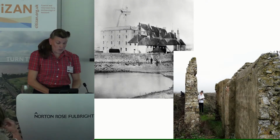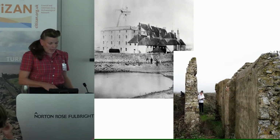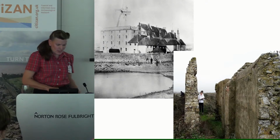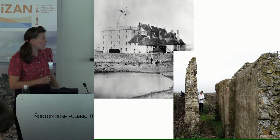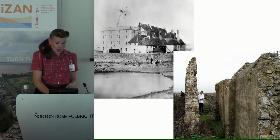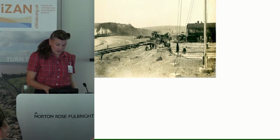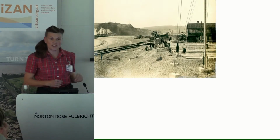It was partially condemned and cleared in 1936, and it earned the title in the Daily Mail, "The Hamlet of Horror," was the headline, with the unspeakably primitive conditions a disgrace to civilization. The rest of the village was cleared in 1940 because they wanted the beach for defensive purposes. There's also the remains of a First World War seaplane base there. It's most recently been recorded by the Maritime Archaeology Trust as part of their Forgotten Wrecks project, and Grant is sitting over there if you want to talk to him all about that.